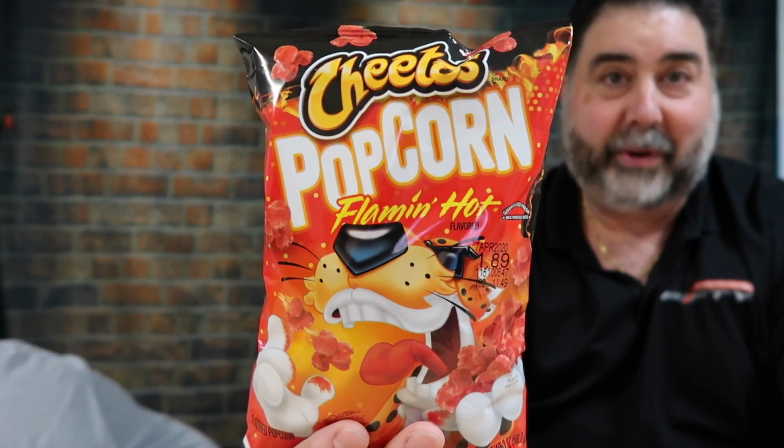Trying to see here. It has a little outline of 320 calories per bag. Let's see if we can get a close up of the bag here. It looks pretty cool. Flavored popcorn. 189. I guess we're going to find out how good it is.